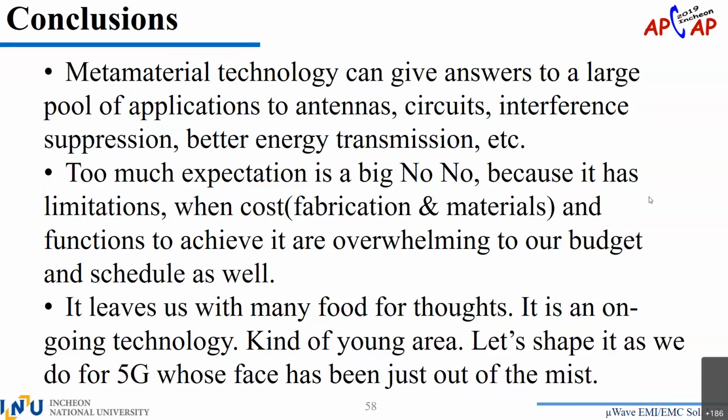Okay, the next question is, if we reduce the size, what is the effect of interference between adjacent components? Because if interference increases, then it will be a bad choice. Can you elaborate? Yeah. Correct.